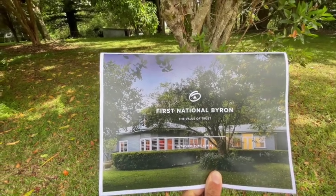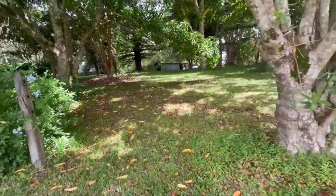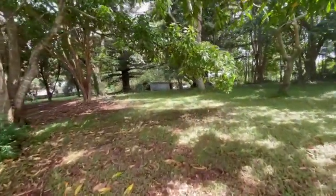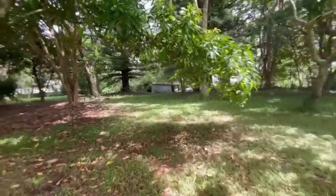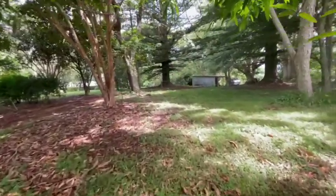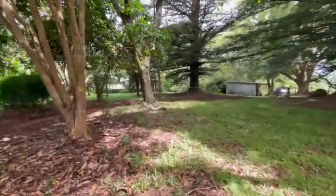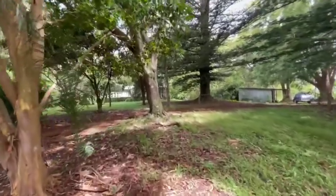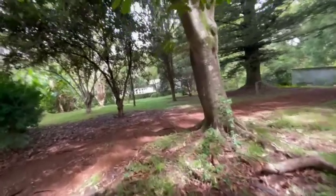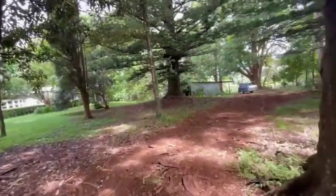Welcome to 64 Taylors Road, Eureka. This is a 107-year-old farmhouse named Karawatha. We're in the northwest corner of the property. This isn't the official entrance, but because it's on a corner site along a no-through road, it has dual access or even triple access, which is really great because it does have a number of structures on it and they can all be independently accessed.